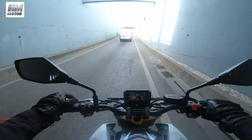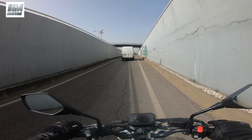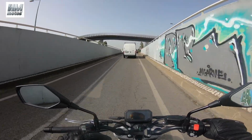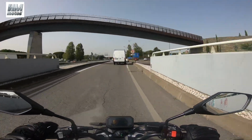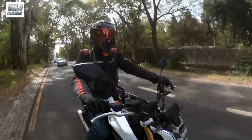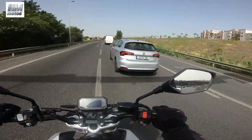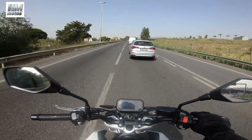Again, this is a motorcycle with only 384 kilometers now. They didn't settle quite nice yet. They would need a little bit more time, but they work just fine with these discs on the front and everything. It's a really nice and interesting brake.